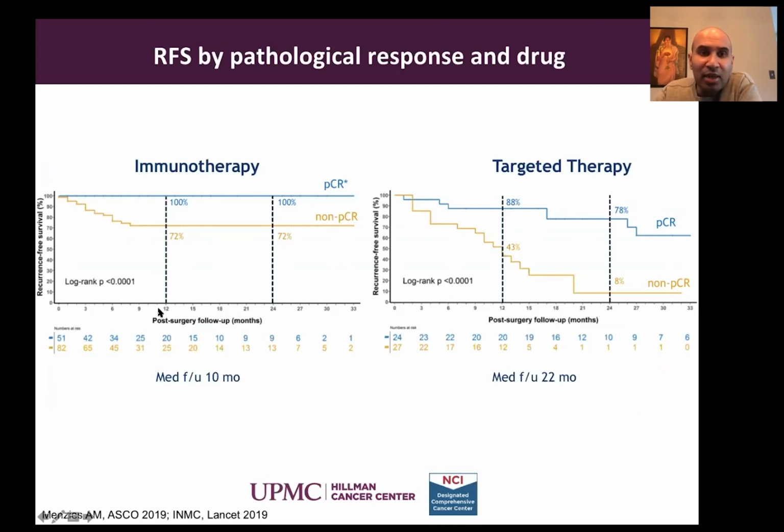They can cause high degrees of pathologic response. But in particular with immune therapy, the relapse-free survival appears to be particularly good for patients who have a very, very good complete or near complete response.